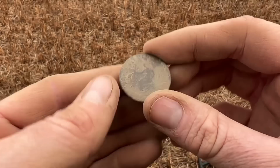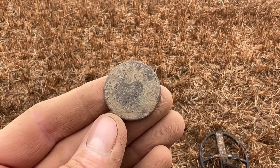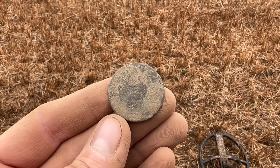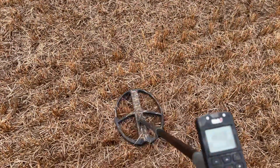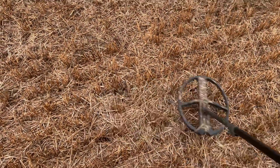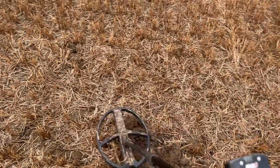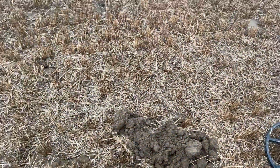So there you go. Nice coin, and great to find. Coin number 3, maybe 2? No, 3. Coin number 3. Another mid-tone, 74 this time. Could be anything. Literally could be anything. Could be a wee relic. There is iron in the ground there as well, so did well to pick that out.